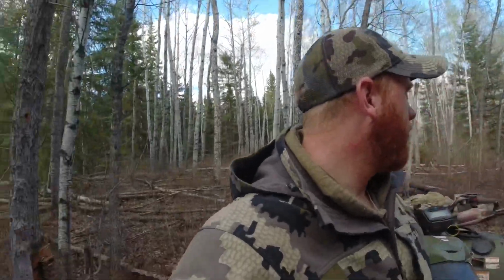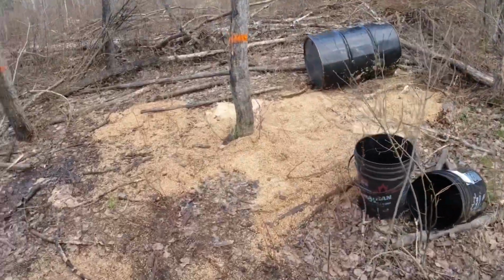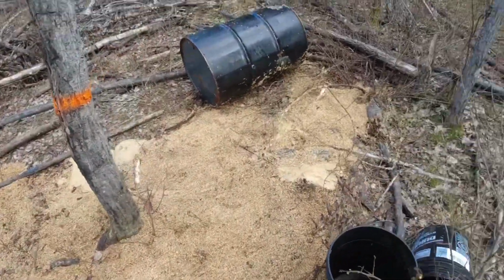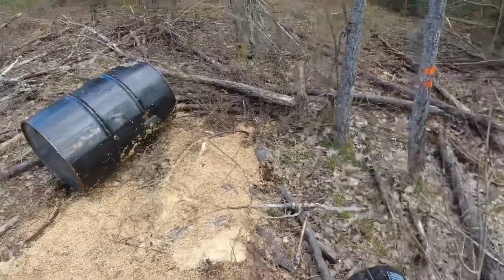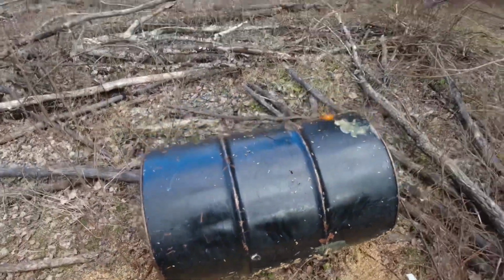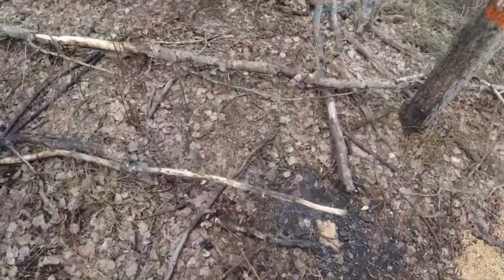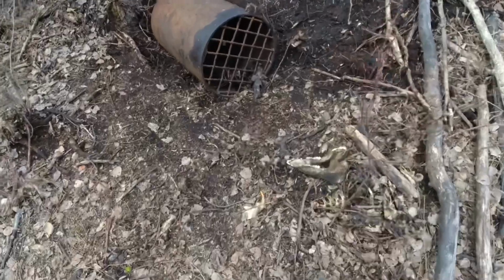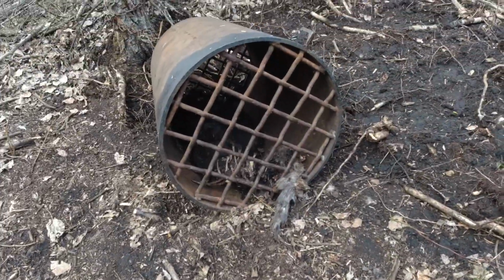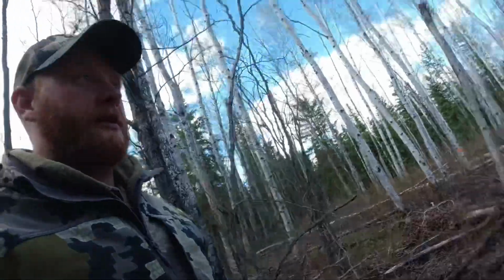Well, guys, just arrived at the Quest bait site, and it's been hit pretty hard. You can see it's just destroyed. Some pretty cool paw prints on that barrel there. Just tearing it out of here. But anyway, guys, I checked the trail cam.